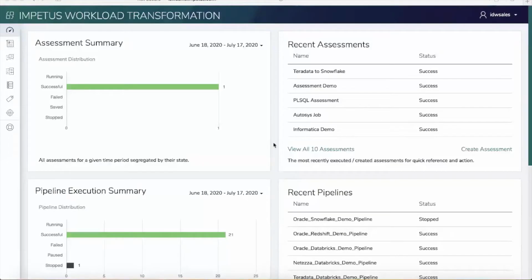So I hope that you're seeing my screen right now. This is the Impetus workload transformation home screen. As you can see, all you need is a browser to access this tool.